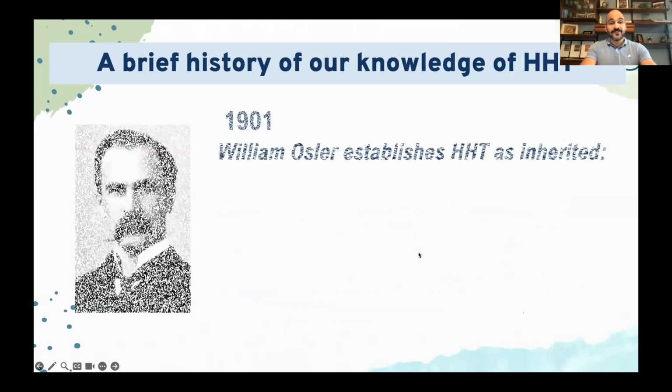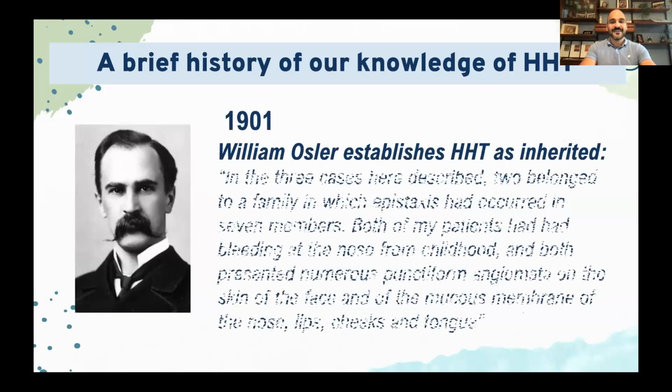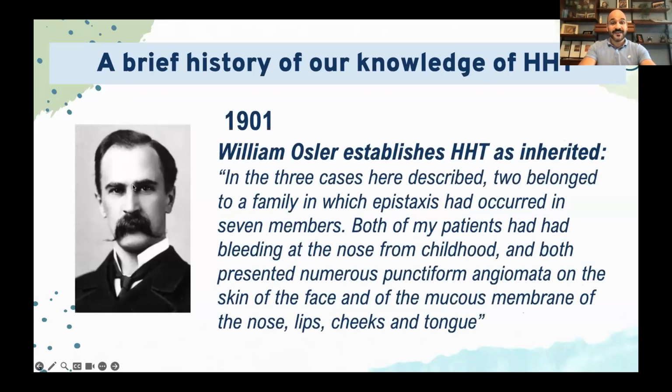A few years later, in 1901, the famous Canadian physician William Osler, who spent some time here at Penn, at Hopkins, he kind of made his way around the Northeast, was the first to say this is a condition that is hereditary and genetic. This is a quote from one of his works where he said, in the 3 cases described in the paper, 2 belonged to a family in which epistaxis, or nosebleeds, had occurred in 7 members. And he describes a lot of these different features that we all recognize today as part of HHT. And so he really made the case, like 7 members of a single family were affected. So this is clearly a hereditary condition.